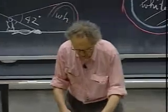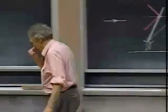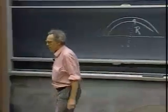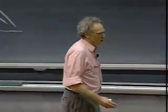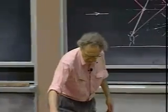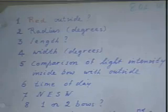So let's answer some questions now. We'll put the questions back up again, and you will see that you can now, without any difficulty, already answer the first 12 questions. Red is outside. That is non-negotiable, right? That follows immediately from what we talked about. So that's not an issue anymore. The radius is about 42 degrees.